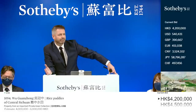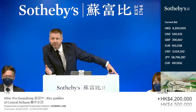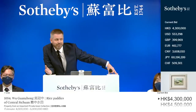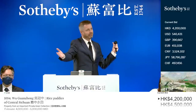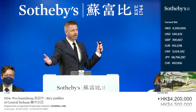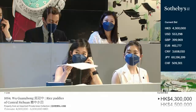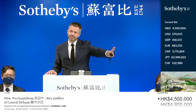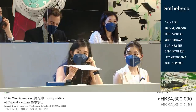I will take 4.3 because you're here at $4.3 million. Here's the bid then at $4.3 million in the room, and I can sell. It's against you, Justina, at $4.4 million. One more. $4.5 million in the room then.